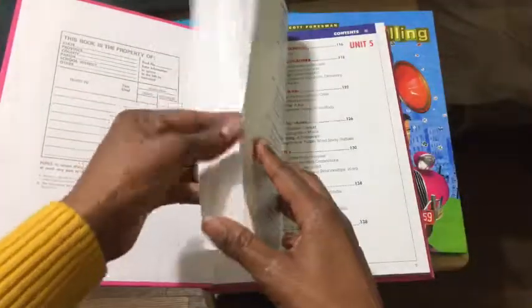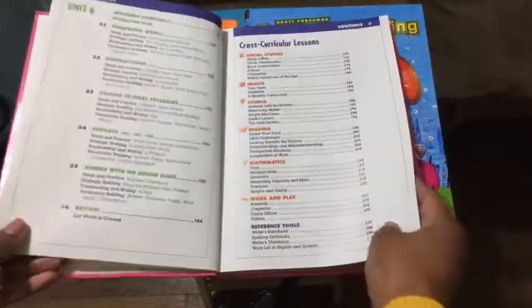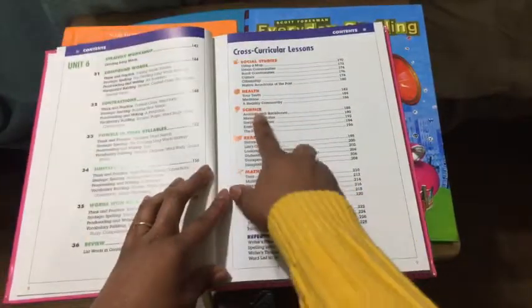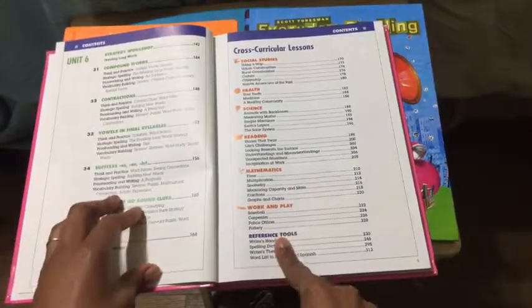So, what I like about it is that it goes all over those phonics. If you need extra help with phonics and consonants and how to use them, it talks about that, and prefixes and suffixes. The cross-curricular part is basically that this book is not just a spelling book. It crosses over all the different subjects. So you'll get your spelling as well as social studies, health, science, reading, mathematics, work and play in this particular one, and reference tools. So I'm going to show you how that looks.